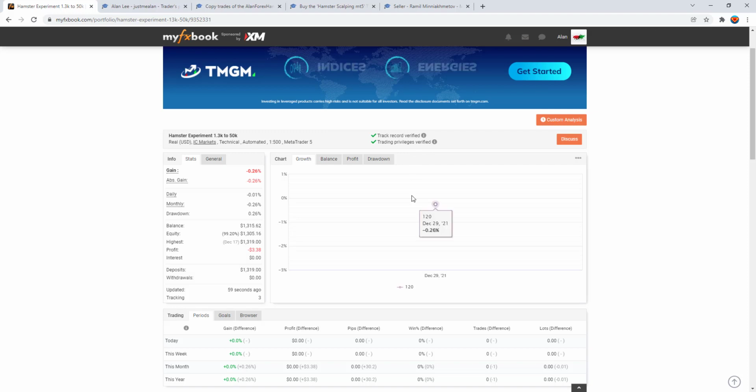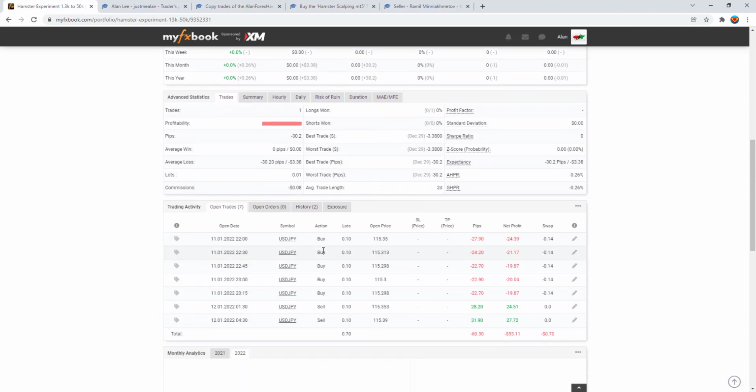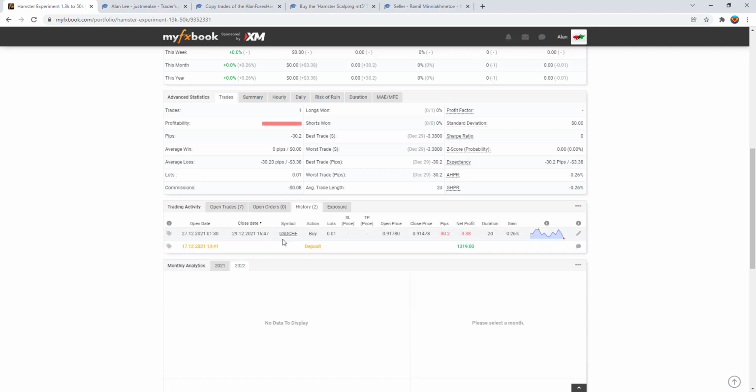So far it's been a loss. One trade, loss of 30 pips. So this is the dollar Swissy. Yeah, one trade and a loss so far.